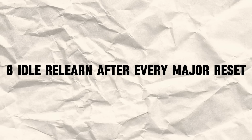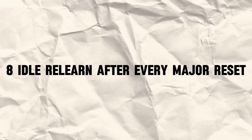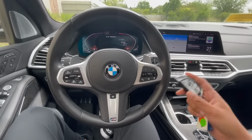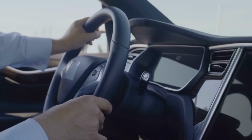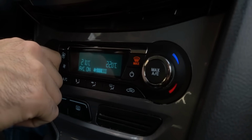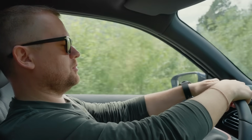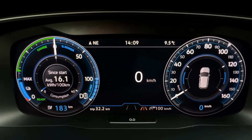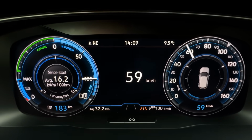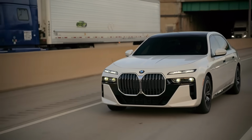8. Idle relearn. After every major reset. Once your system is reset, the idle may feel rough. That's normal. Here's how to teach it what normal feels like again. Start engine, AC off. Let idle 5 minutes. Turn AC on, let idle 5 more minutes. Drive gently for 10 to 15 minutes. Your ECU recalibrates airflow, fuel trims, and idle targets.